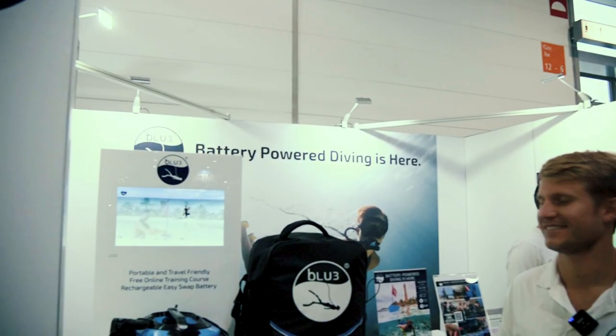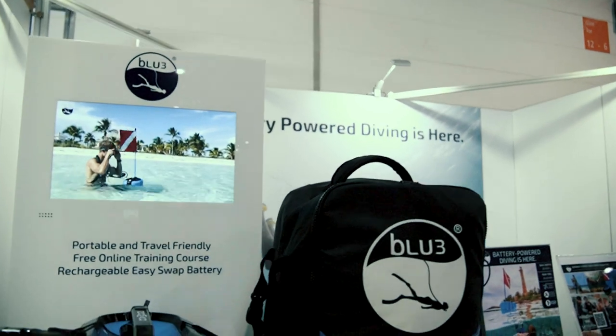So, I came across this booth here, and it says Blue 3, and I was just asking, what is it actually? Blue 3? So battery-powered diving is here, and you may ask, what's battery-powered about it? Well, it's a compressor, and so it's actually floating on the surface, and you tow it behind you. Now, as you breathe, it draws air from the surface and pumps it down to the diver. And so it's running on a battery, and it runs for about 1 hour.